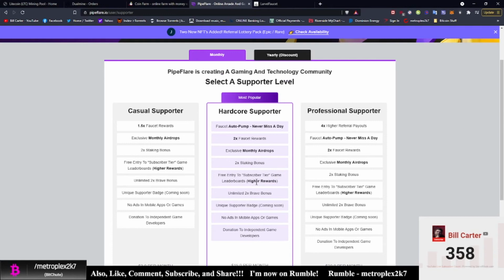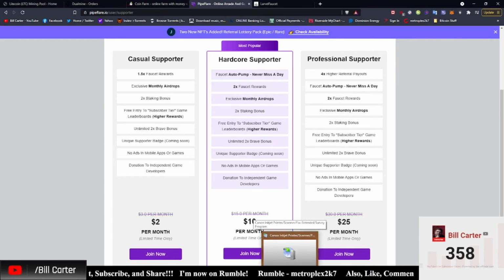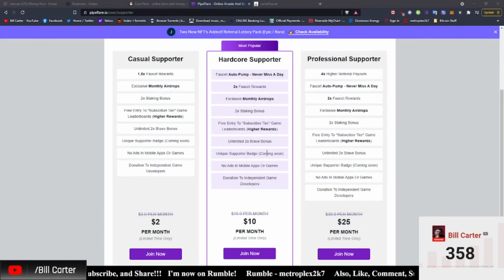And then this one, obviously, it has the auto pump, which basically, if you forget to claim your reward, it automatically does it for you. And then everything else that was in the last one. The only thing is, I don't see this being worth $10 a month. And then the professional one, I mean, you get 4 times the referral payouts, and then you get the auto pump and the 2x rewards. You get everything from this one. But like I said, I just don't earn enough a month to get that. I barely earn enough for this. I barely get the $2 a month.